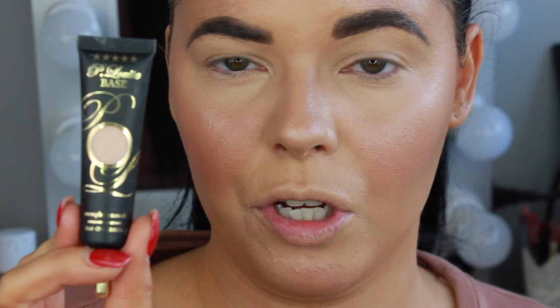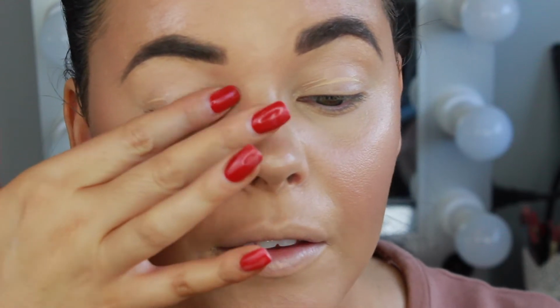For the eyes, I'm first just going to apply a little bit of this Louise base. This is in the shade Rumour number 2, and this is just going to help the eyeshadow colours look a little bit more vibrant and to not crease on the lid. I'm only going to use the tiniest little bit of this, and I'm just going to use my finger just to blend this onto my lid.